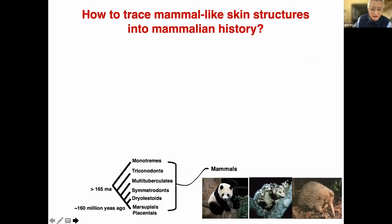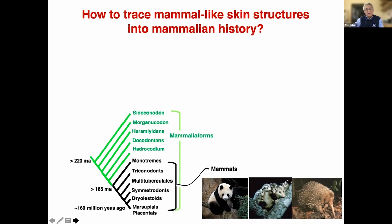So as a paleontologist, I'm absolutely interested in how, in our evolutionary history, we can trace the origin of the critical, important, highly distinctive mammalian features. So the general way we approach this is to go deeper in the fossil record. Modern mammals and their common ancestor go back to about 165 million years, into the early or middle Jurassic.